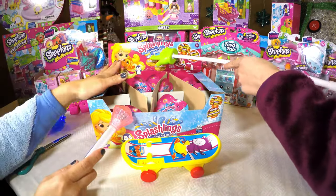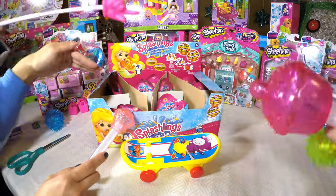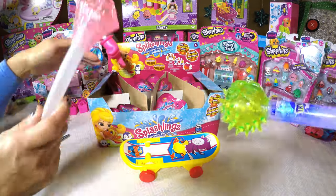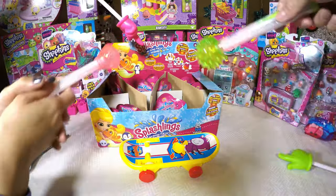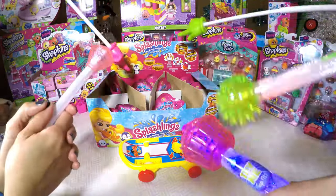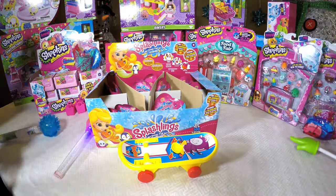And this company is out of Australia, and they have a company that's open in LA, where we are right now. We're in LA, so we're so excited to share with you guys what's inside these blind bags and see what you guys think. So let's start opening it up. Who's gonna be first?